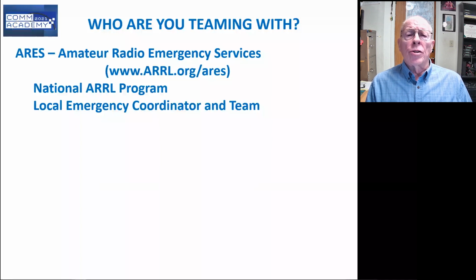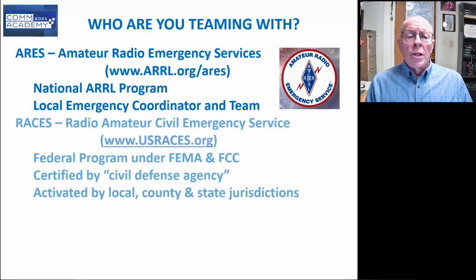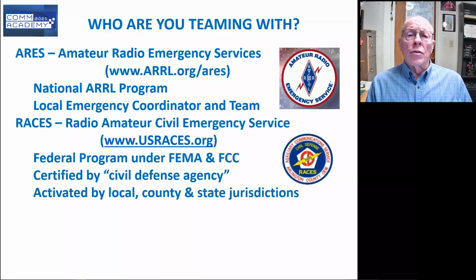Many ARES organizations or teams support some specific agency. There are others that don't support a specific agency but are available to be a resource if called upon. You have RACES, Radio Amateur Civil Emergency Services. This is specifically applicable to teams who are supporting a government entity, because a government entity has to declare a civil defense emergency in order for RACES to come into effect. And they would then, prior to that, have certified the RACES team that's supporting them.